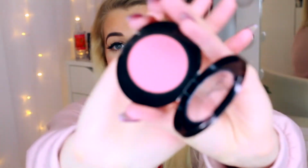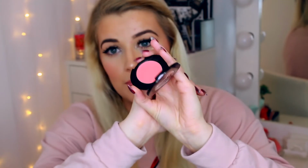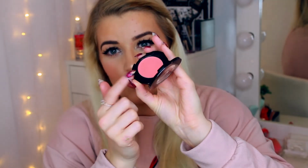And oh my god, this blusher is absolutely amazing. I don't think the camera's even picking it up. That's a better representation there of the colour that it is. This is in the shade Apricot Blossom, and I was talking to one of you on Snapchat about this as well, saying highly recommend. It's absolutely stunning, because you saw the picture of me wearing it, and you're like, what blush have I got on? And it was this. I've got it on today, and I just love it.